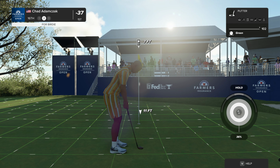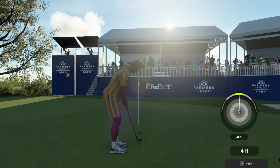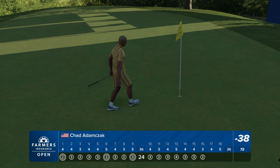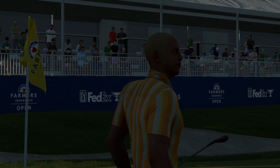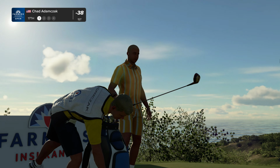Putting for birdie. Their short game has been very impressive. They've been really sharp for that. Yeah, nothing to sweat over that one. We'll hold. Managing to maintain their position on the leaderboard after that effort. Two holes to go, Luke. I know who I like.